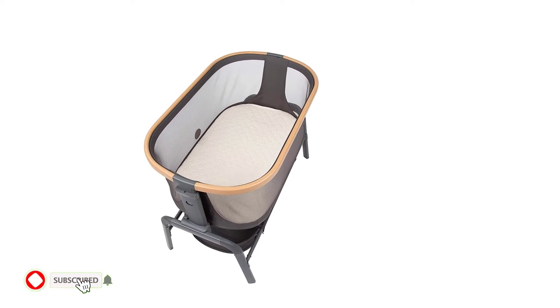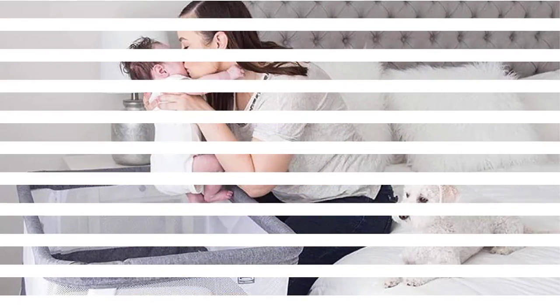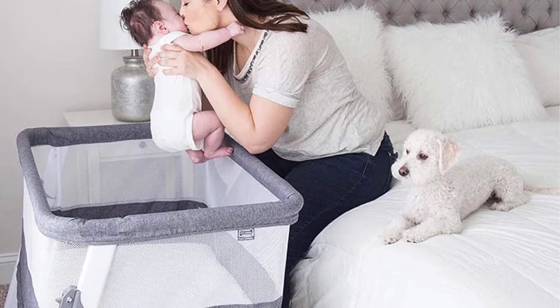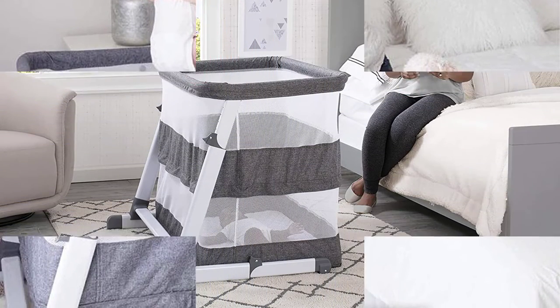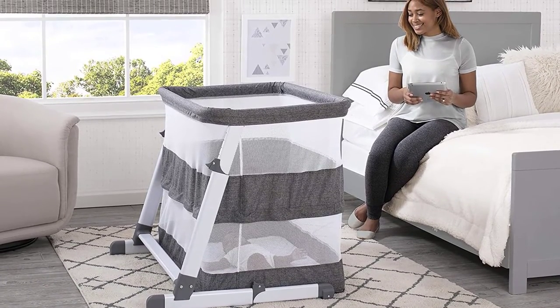There are a lot of things to consider when you are pregnant, and one of the big decisions is where you will sleep. Some people opt for bedside sleepers. Bedside sleepers are great because you can have easy access to your baby during the night. You don't have to get out of bed to feed or comfort them, and you can just roll over.